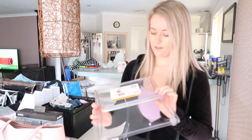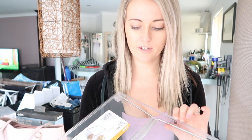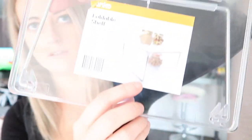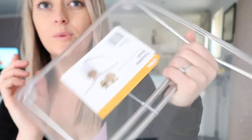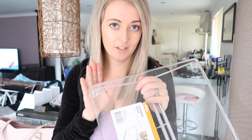The next one was a foldable shelf. If you have seen my cupboard when I did my kitchen clean out and organize video, you would have seen that I was talking about these shelves. These legs pop out when they're not stuck together, pop out like that. I was going to use them for all of my plates and bowls and stuff like that. There was only one in stock, so I will have to look online, but it wasn't in the right area, so obviously someone had changed their mind and I'm forever grateful. Thank you. So yeah, I got that one.